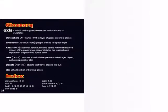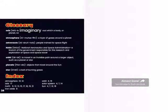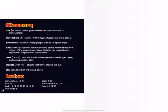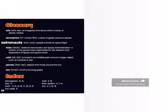Glossary. Axis. An imaginary line about which a body or planet rotates. Atmosphere. A layer of gases around a planet. Astronauts. People trained for spaceflight.